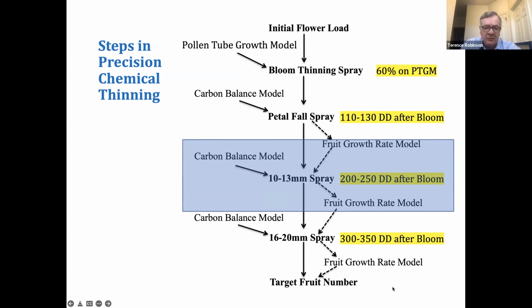I want to emphasize that although it's stressful, we have 2 mathematical models to help us have a little more confidence in what we're doing. The first is a carbon balance model, and we'll talk about the results of that today.